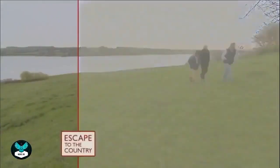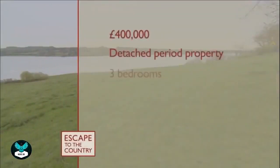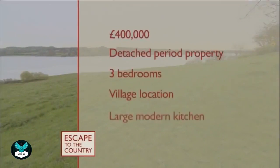So with a budget of £400,000, Frank and Sue want a detached period property with a minimum of 3 bedrooms on the edge of a lively village. And there's one key element they're after. Sue is into her cooking, so she'd like a glossy fitted kitchen, and it's an absolute must that there's enough space for her beloved range. Sounds like an interesting recipe to me.